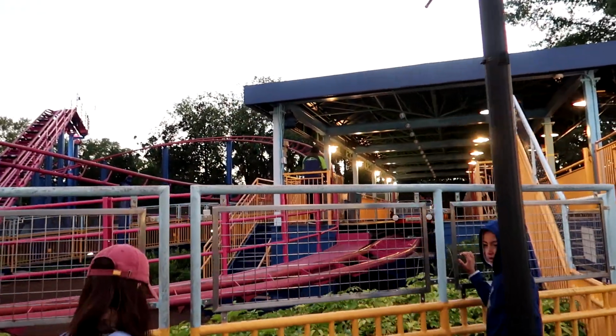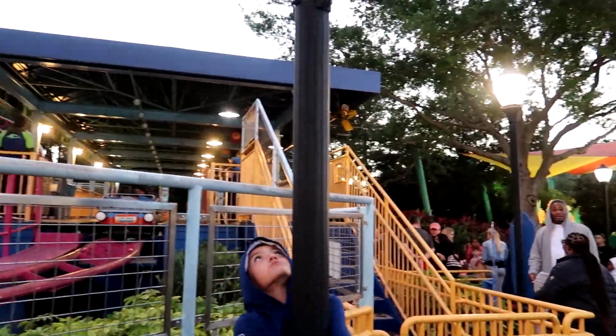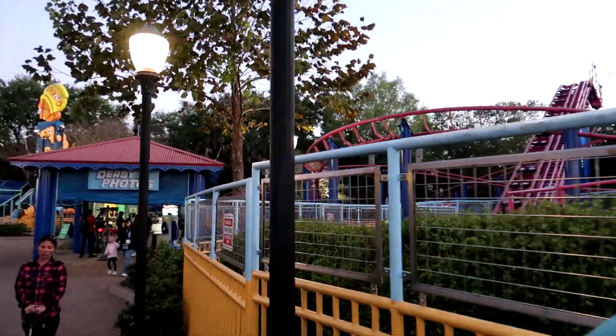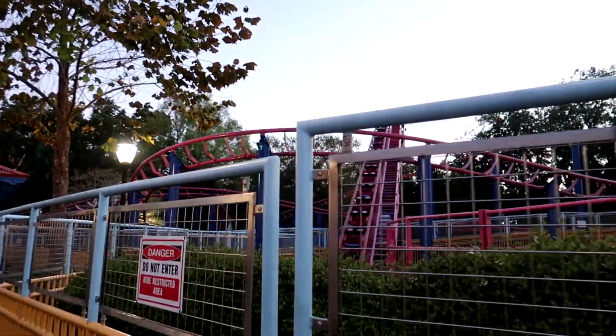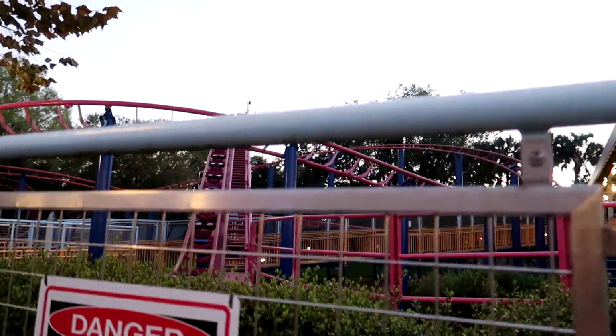Well, you know me, I normally give the coaster a go, but as you can see, it's got a massive queue all the way around to the side. Busy night here at SeaWorld. I just thought I'd show you the ride, just so that you can see it. Of course, been on it many times. If you check out the vlog from November, we did go on this and have a ride.